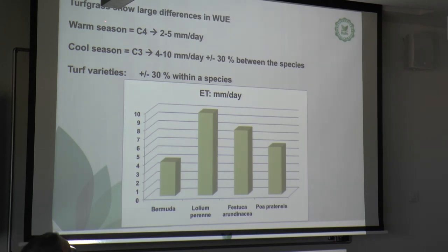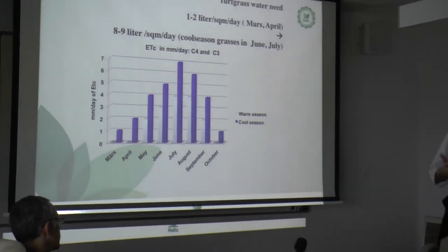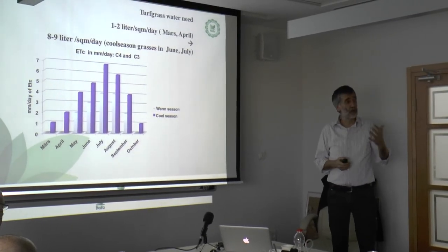So this is the water consumption, the water use efficiency, in millimeters per day of different key species. You can go from 4 millimeters up to 10 millimeters per day, so 10 liters per square meter to keep the best condition. And you see it through the year, the variation of the warm season grasses, the light blue, and the cool season grasses. The efficiency in the use of water of C4 plants is much higher than the C3, because the biomass is the same. So it has to do with the efficiency. The biomass is the same, the dry matter is the same, so the water content in the mass is the same. It has to do with the water transpired.